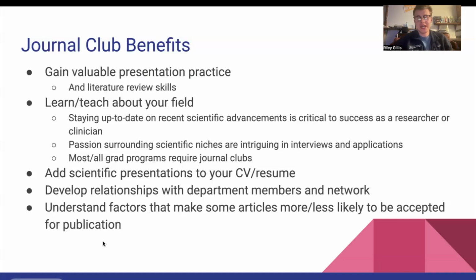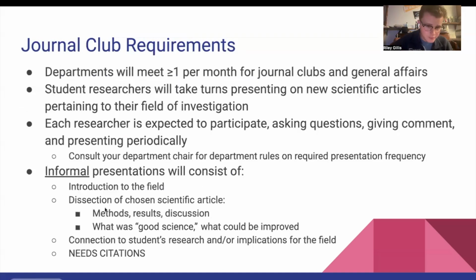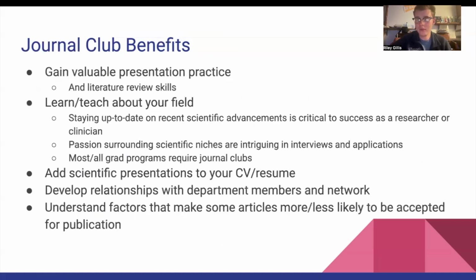Finally, you'll begin to understand what factors make some articles more or less likely to be accepted for publication. In other words, what should you be applying in your own research as you start to publish articles? This point down here, what is good science, what could be improved, is major for that. If you're reading articles and you're starting to identify, oh man, that was kind of a cruddy article, or that was one of the best articles I've ever read, and you're able to tell why, then you'll be able to employ those in your own publication endeavors.